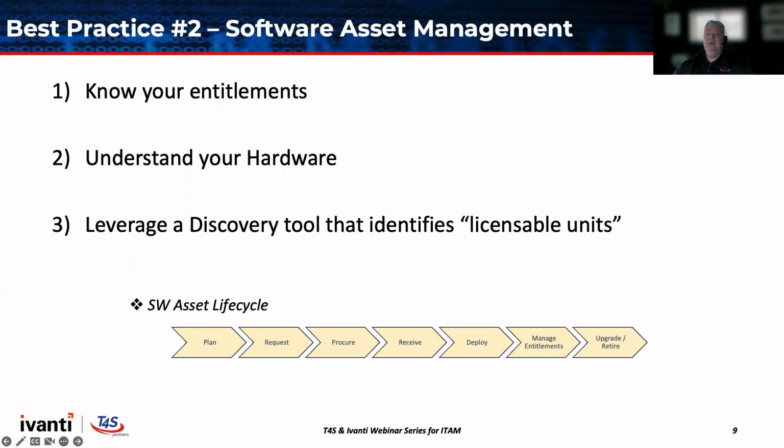And then number 3 here is around leveraging a discovery tool that identifies licensable units. We'll get into what a licensable unit is, but this is key. We want to look at something specific from a discovery perspective that is going to tell us something comparable to our entitlement, because our entitlements are what we want to know: what you own and what you're entitled to from a software perspective, and that'll go directly into what a licensable unit is.